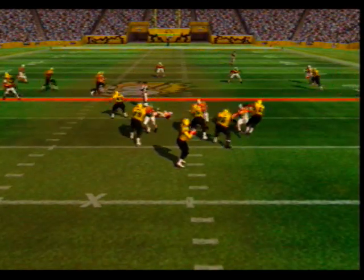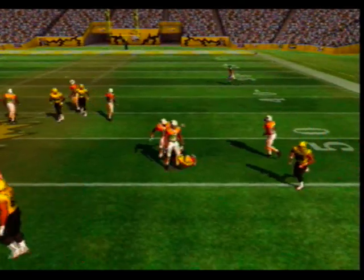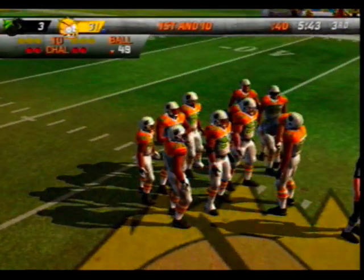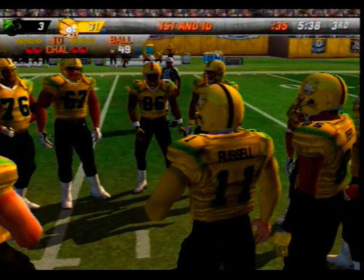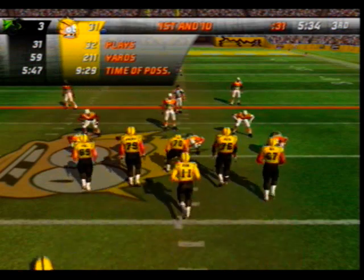Drops back with the throw, and this pass is completed. Jordan is there on the stop at the 49. Great throw to beat the zone. I'll tell you, the defense has to do a better job of coming up and clamping down on the receiver whenever he enters their zone. It's first and 10. Ball on the 49-yard line.